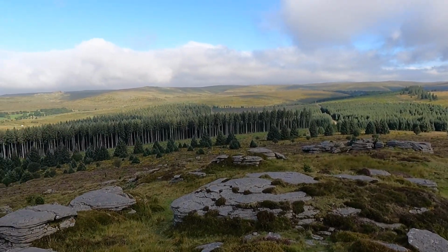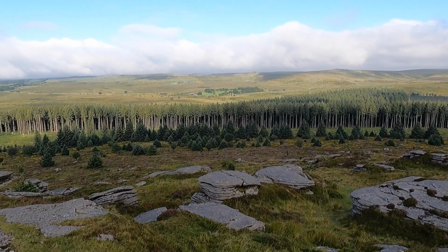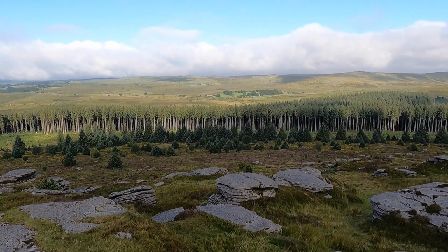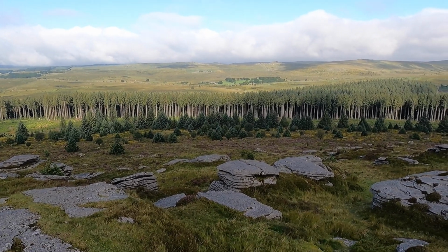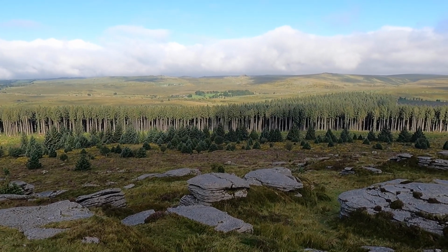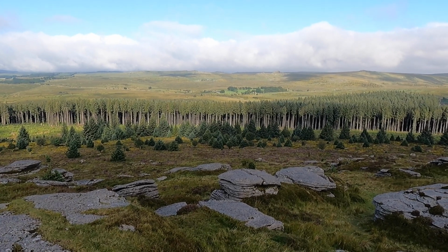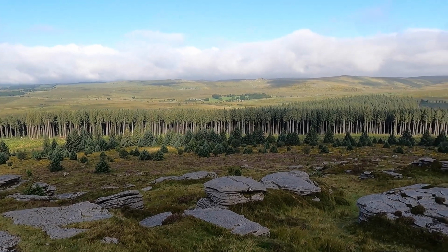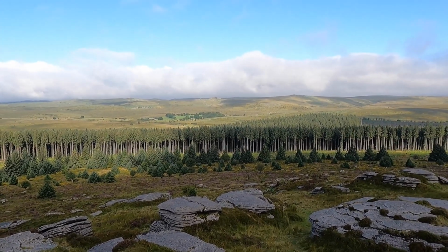From here I can see where I'm going next. Just on the other side of the road there's a group of old ruined buildings called the powder mills, I think. It's a ruined gunpowder factory that they used to use in the 19th century, so I'll be heading down to there. And then I think it's Longford Tor, and after that I'm going up to Higher White Tor, which is just over there on the horizon.